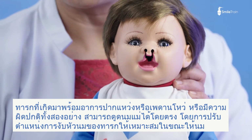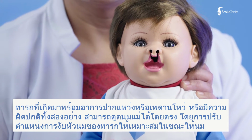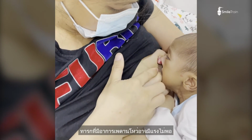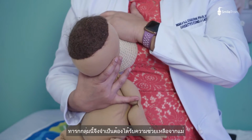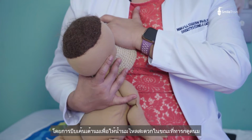Babies born with a cleft lip, cleft palate, or both can breastfeed directly by adjusting how they are latched and positioned while nursing. Babies born with cleft palate may not have enough suction strength to draw enough milk from the mother's breast. As a result, they may need assistance from the mom through manual breast compressions while they latch.